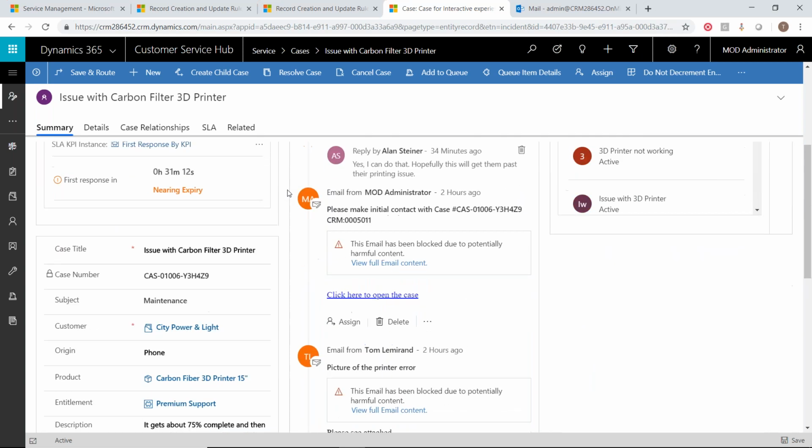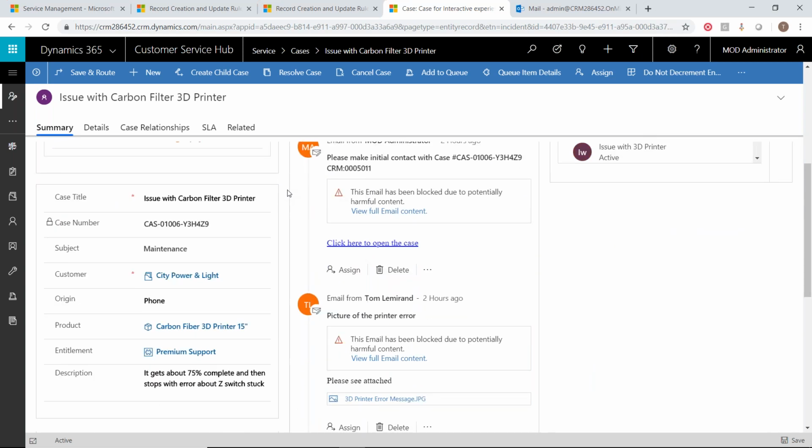As I keep scrolling down, I'm just going to look at some of the information about this case. So I can tell where it's coming from. Well, here's something nice, entitlement. So I can tell that they have premium support with us. So what does that mean? So I'm going to actually open up this entitlement.